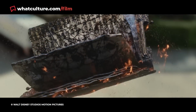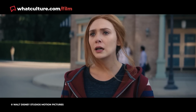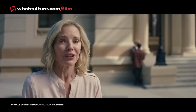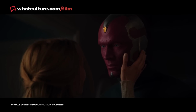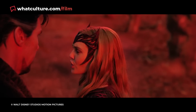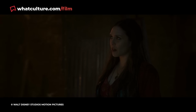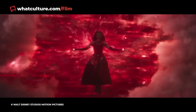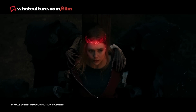Number 3, Darkhold and the Book of Ashanti. It wouldn't be right to include one of these items without the other, given that they're effectively the antithesis of one another, but on their own terms, the Darkhold and the Book of Ashanti are insanely powerful. In Doctor Strange in the Multiverse of Madness, Scarlet Witch wields the Darkhold, a book containing dark magic spells of near-limitless power, which ultimately corrupts her mind in her quest to be reunited with the children that she created in Westview.